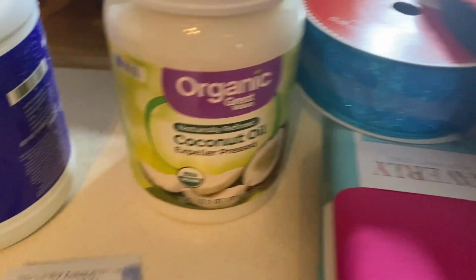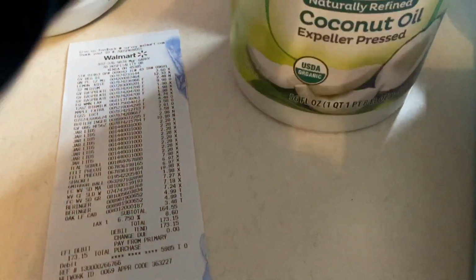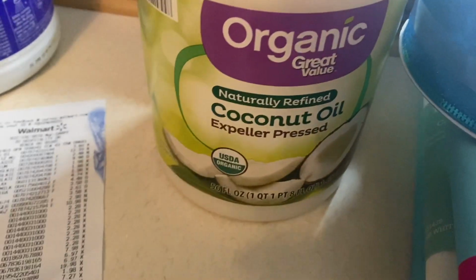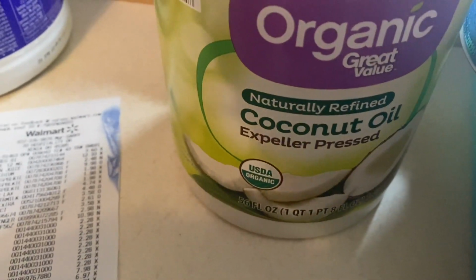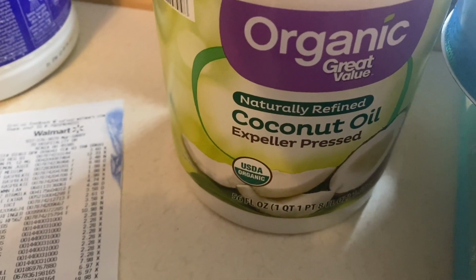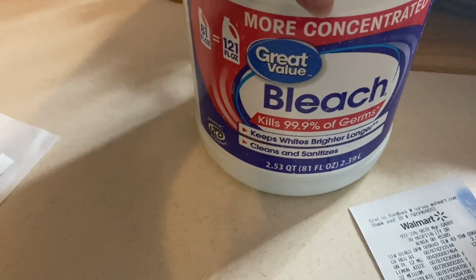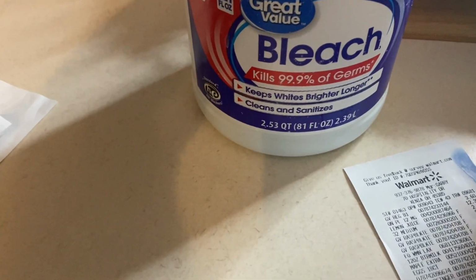The organic coconut oil, I know that's a huge container. It is 56 ounces, but I use it for my soap making as well as cooking and other things. And that was $10, I think, and 98 cents. Yes, $10.98.